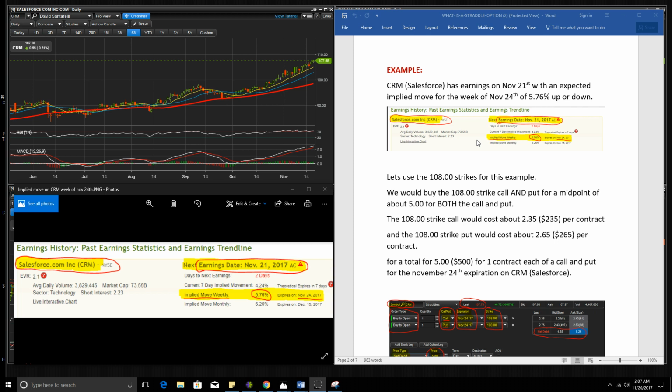And then we're going to buy the 108 strike put, and that's going to cost us about $2.65, which again, multiplied by 100, is $265 per contract. So this is for a total of $500 for one contract each of the call and put for the November 24th expiration on CRM.